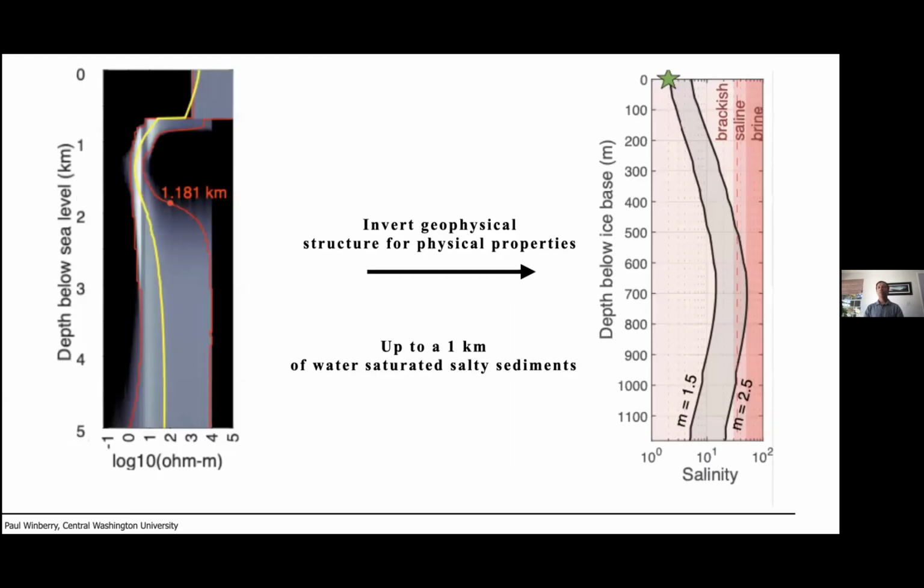Okay, and so like I was saying, the fundamental observation product that you get with this MT method is something like this on the left, which is resistivity versus depth. In this case, what you see up here at the top is about 1 kilometer of ice in this part of Antarctica. And then what was found was this really low resistivity material, which, when you apply some rock physics to it, basically has to be about 1 kilometer thick.